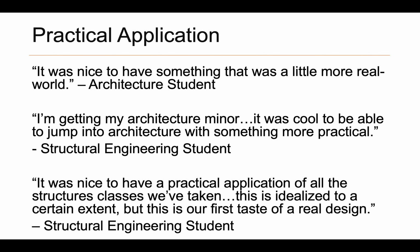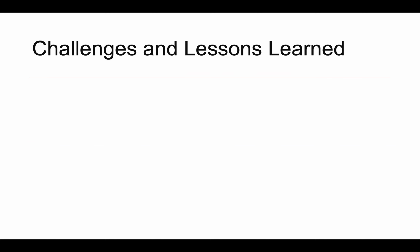And then finally, we had another engineering student that said, even though this wall is idealized to a certain extent, this was the first taste of real design that they got to do. Most of these students were sophomore or junior level students, so they'll be getting into more intense design classes in the next couple of years, but this was the first taste they got of that. So naturally, we encountered some challenges while we were implementing this project.